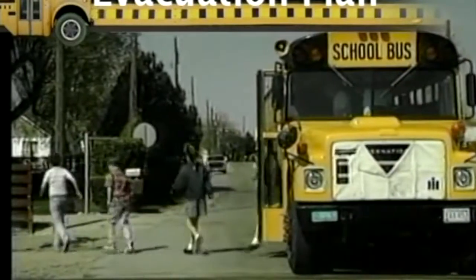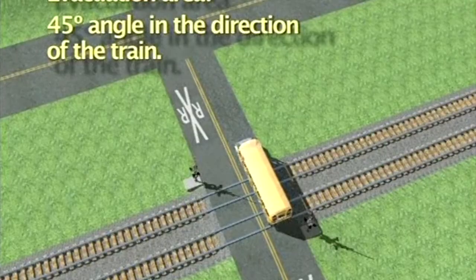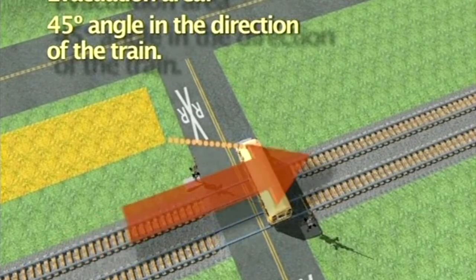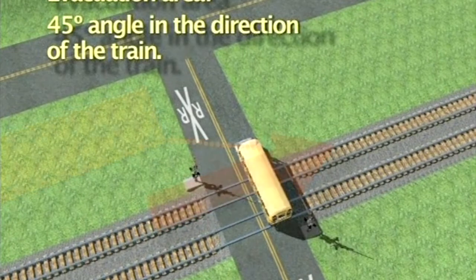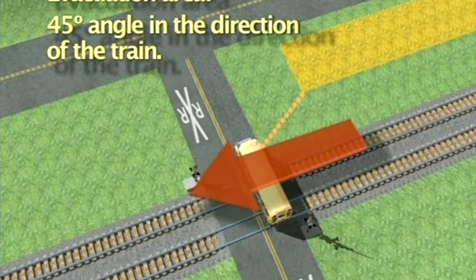As you scout your route, plan for an evacuation in the event your school bus gets stuck on the tracks. Determine an evacuation safe spot, away from the tracks. This evacuation area is ideally at a 45-degree angle from the tracks and the direction of the train. Never cross a live track.